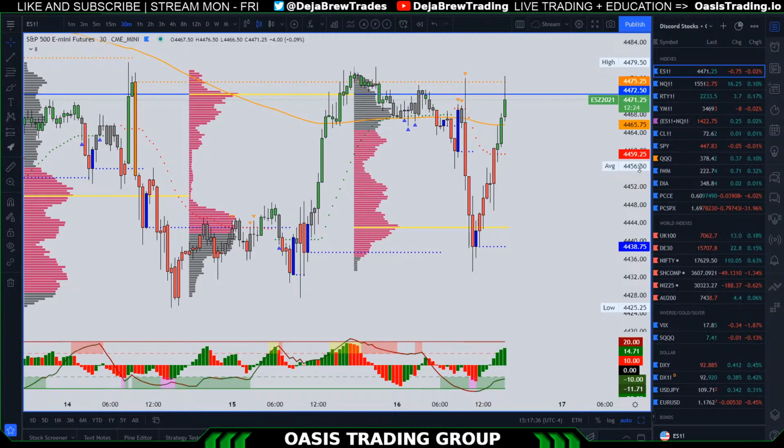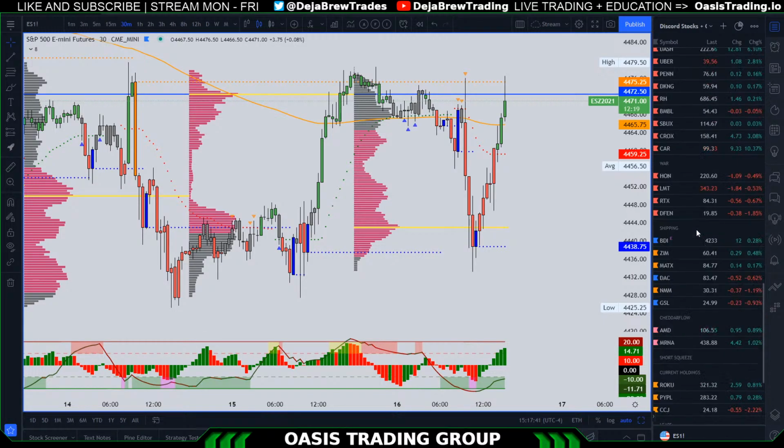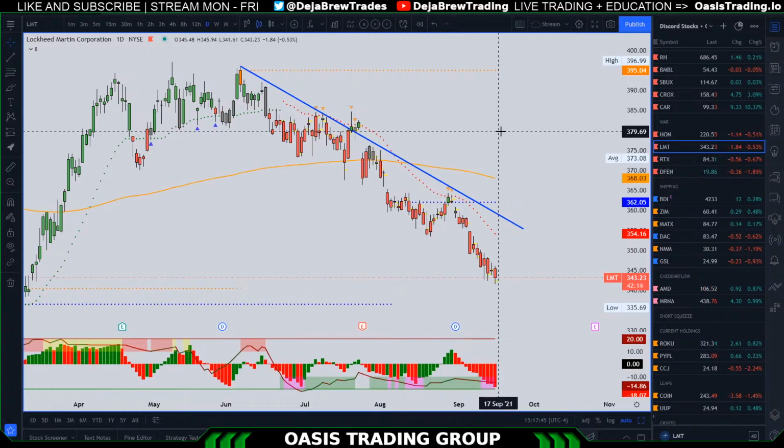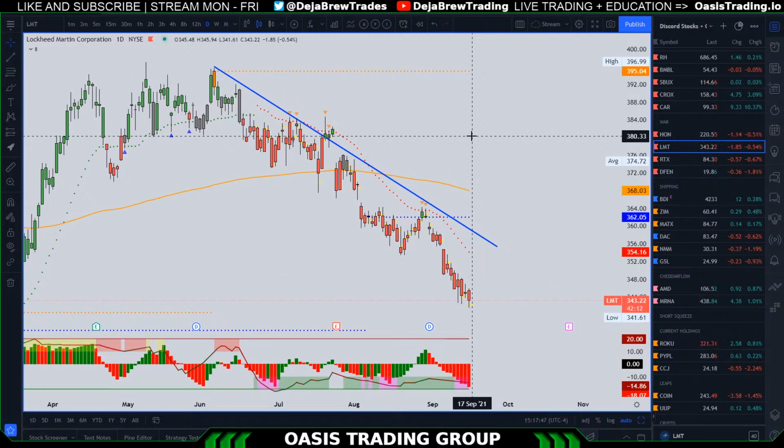Lockheed Martin looks good for a low stress swing nearing the bottom of its range. Lockheed Martin. The war stocks have been getting slammed. Absolutely butchered. And it's because we're pulling out of Afghanistan, right? So the longest war in the United States history is ending. Right? I guess you would say in modern history.